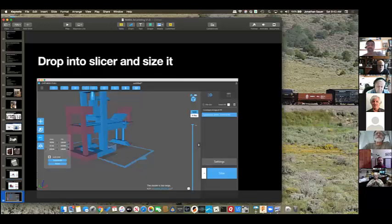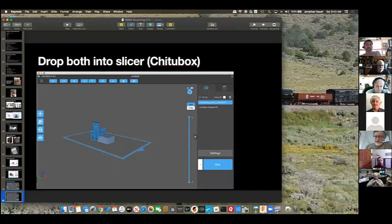Now, scaling it. You drop these shapes into your favorite slicer, and you go through it. This particular one, the printing press, was way too big. But that was okay, I just scaled it down. So I put the two pieces on in a nice scale.